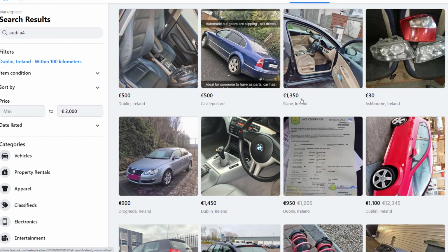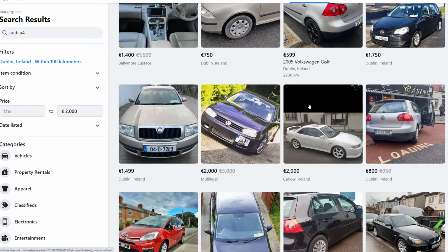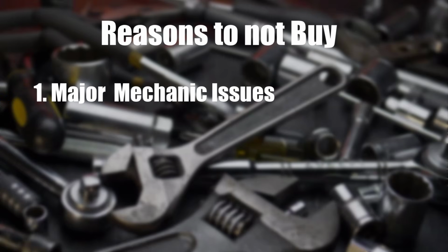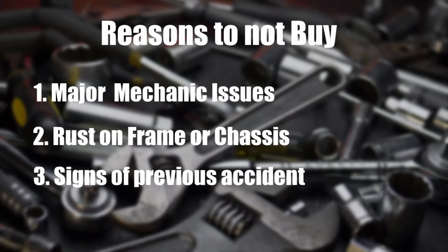When I'm buying a used car, there are three major things I look out for. If it has any of these issues, I walk away and move on to the next car on my list. They are: number 1, major mechanical issues, such as a noise coming from the engine while running, or a gearbox unable to change or select gears. Number 2, major rust on the frame or chassis of the car, especially with holes through structural areas. And number 3, signs of significant accident damage like a bent frame or bad previous repair.